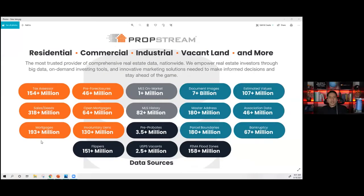So we collect a multitude of different data from a multitude of providers. Those include residential, commercial, industrial, and vacant land data. We have agricultural, exempt properties, and office spaces as well. On top of that, we also purchase other data sets like tax assessor data, deeds, and open mortgages. You can see MLS on-market data. We've partnered with nearly 93% of the MLS boards nationwide, so you can see if a property is on market, active listings, and contingent listings. We have MLS history data too.